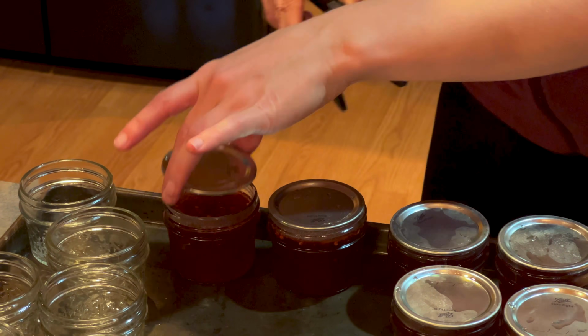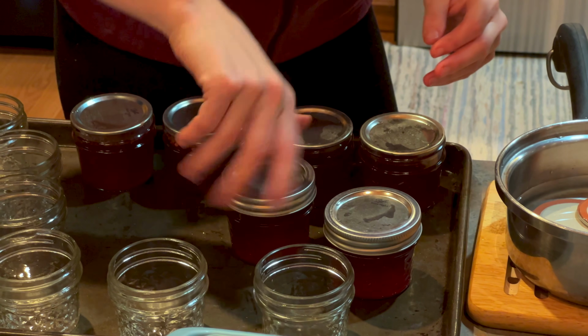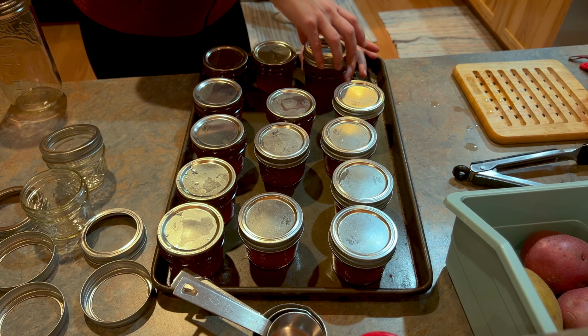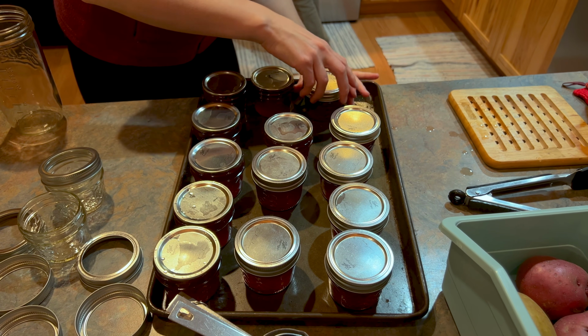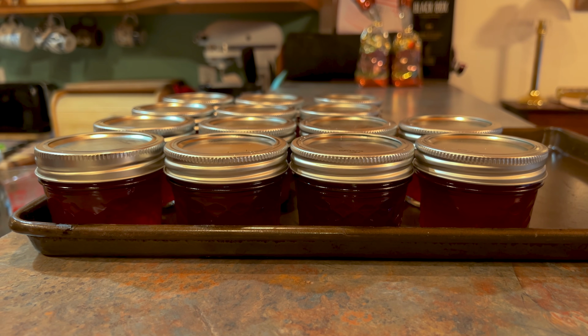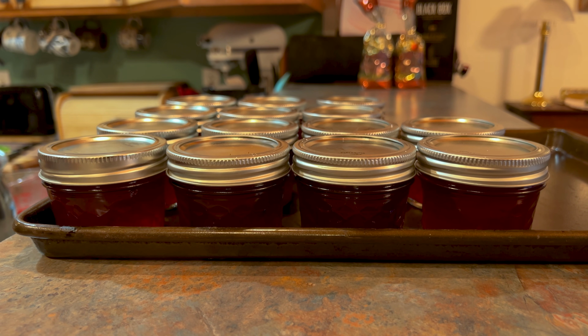Finally, we place the lids on top, loosely secure the bands, and leave the jars to cool over 24 hours. As they cool, we will hear the satisfying pop of the lids self-sealing. We are lucky. All the lids popped down, so the seals were successful.